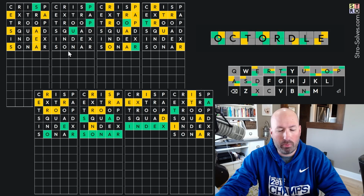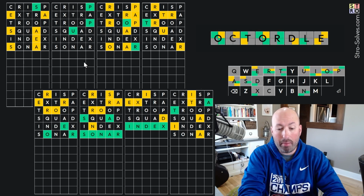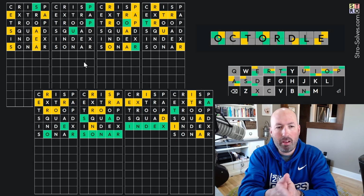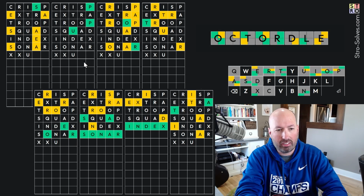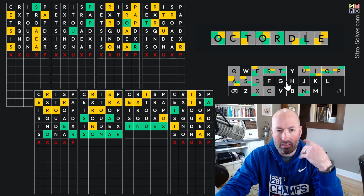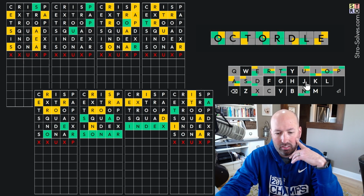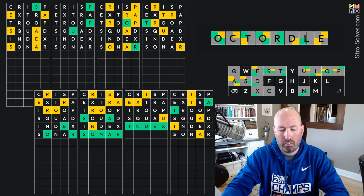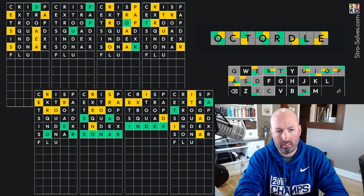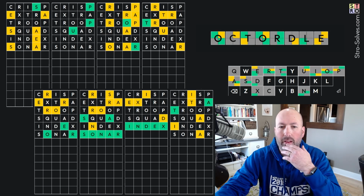I still don't know what this could be with the U and the P. I feel like ULP or UMP. Ooh, UMP. Grump? No. Clump? No. Chump? No. See, the problem is, if it's two consonants at the beginning, what do we have? Like, WH? There's not very many two consonant pairs here. You could do BL something, but FL. I don't know on that one.